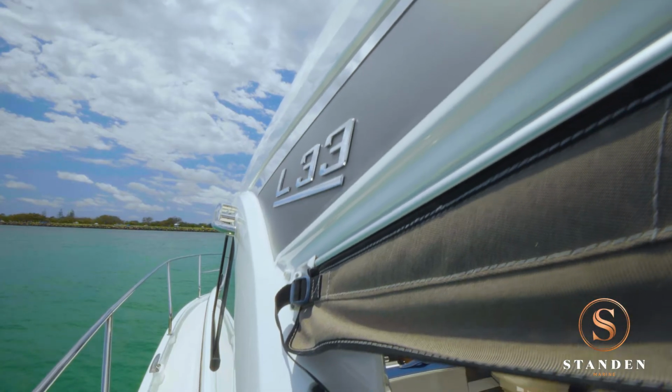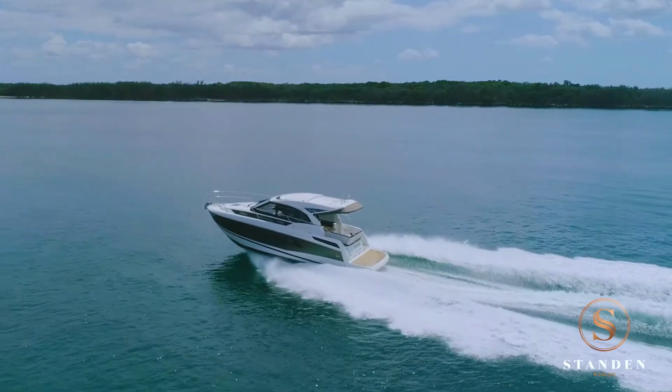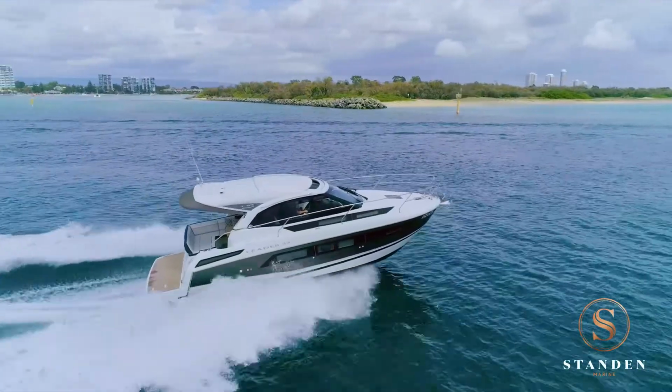This Jeanneau Sports Cruiser is the perfect family package and it's available now. In fact, it can be yours for the next holidays.